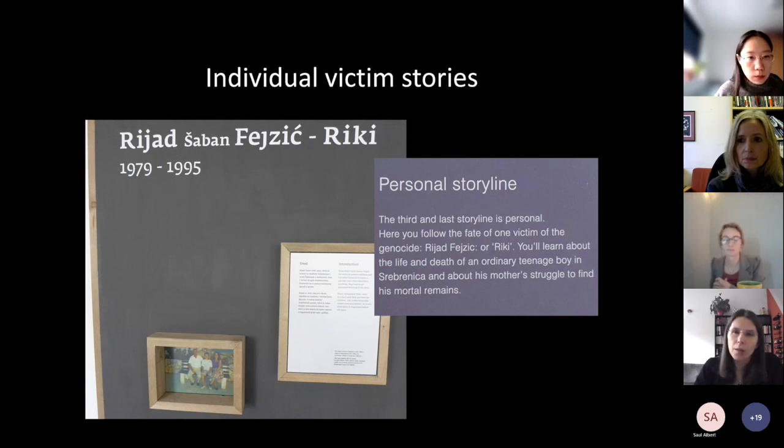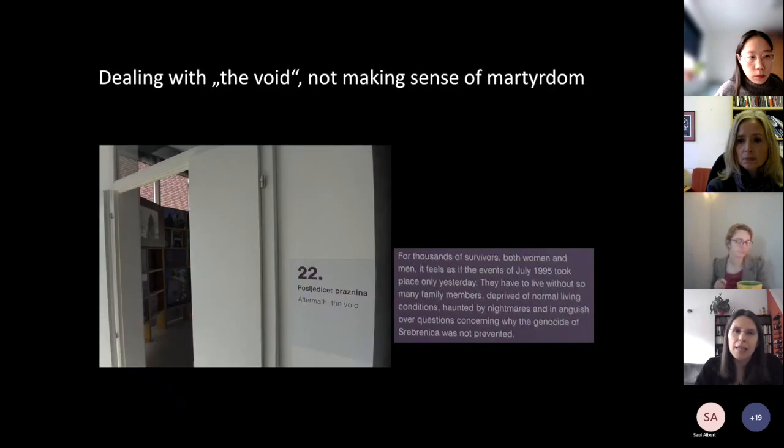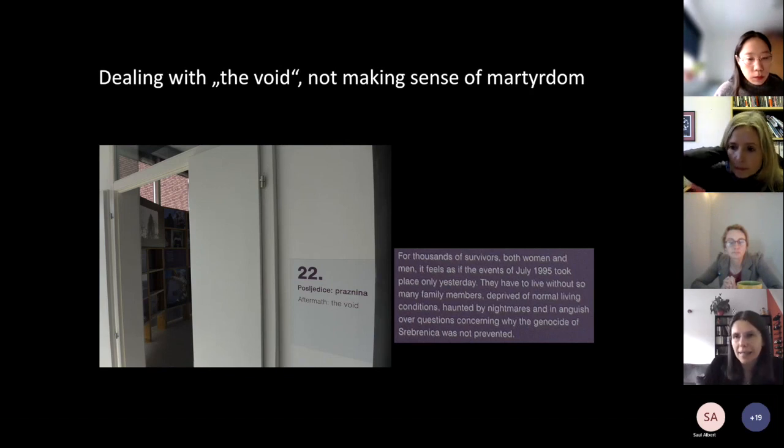So, another case in point is the exhibition that was also co-designed together with Westerbork Memorial, in cooperation with Westerbork Memorial in the Netherlands. Here we have a focus on dealing with the void, on not making sense of martyrdom, not claiming that the victims died for a reason, but that they died in a senseless act of mass murder.